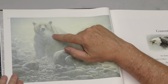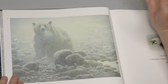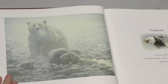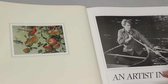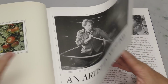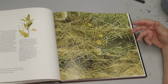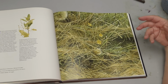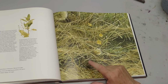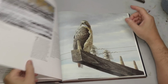Case in point. Breath coming out of this bear. Can tell that it's snowing. Okay, yeah, it's an opaque medium, so some of these effects are easier to create, but not easy by any means. Again, just an incredible scene with all the straw and the grass, and then this little creature here, that mouse peeking out from under it.